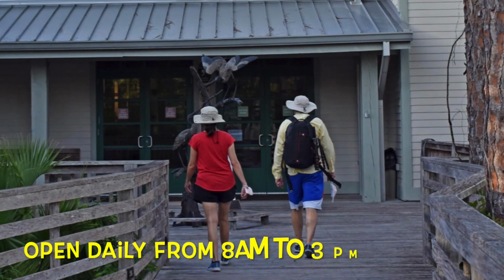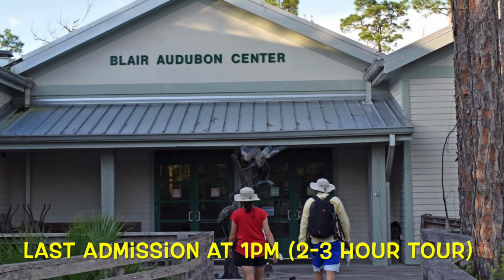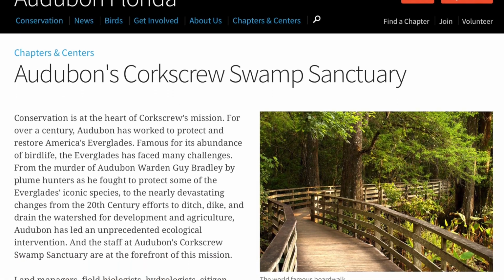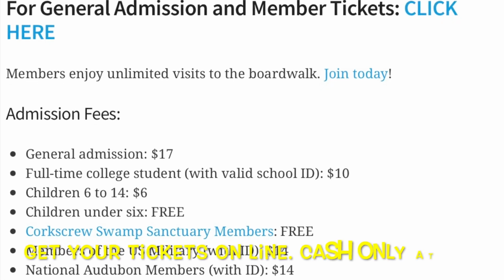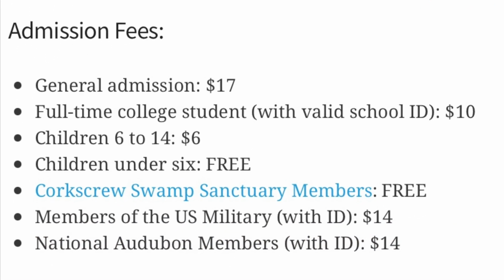The center is open daily from 8 a.m. to 3 p.m., but you need to leave on your hike by at least 1 p.m. to be able to have enough time to do the whole tour. You want to go online, check out the website. There's lots of good information, and that's where you buy your tickets. It's about $17 for general admission, and kids are a little less, depending on age.